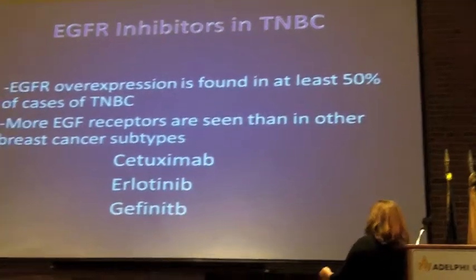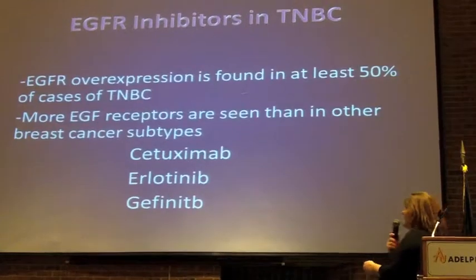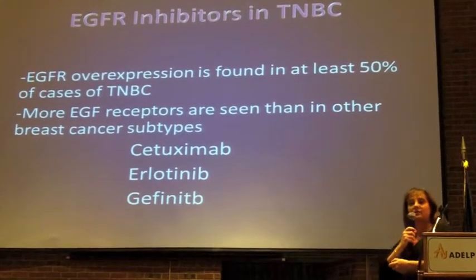So, in triple-negative breast cancer, the overexpression is seen in 50% of cases of triple-negative breast cancer. So this is pretty impressive. There's a lot of these receptors out there, so it's a pretty good target.